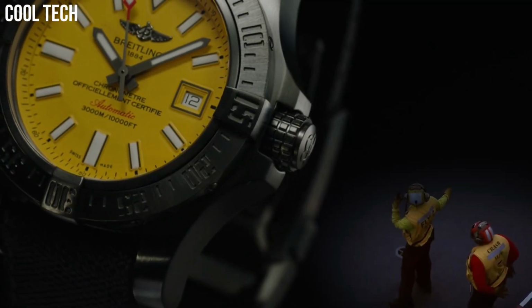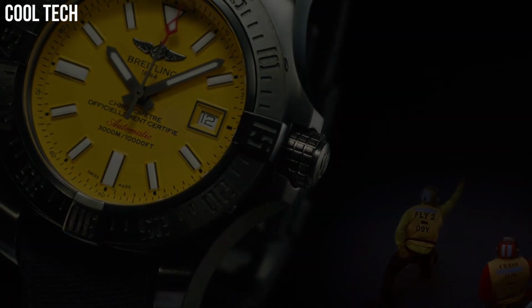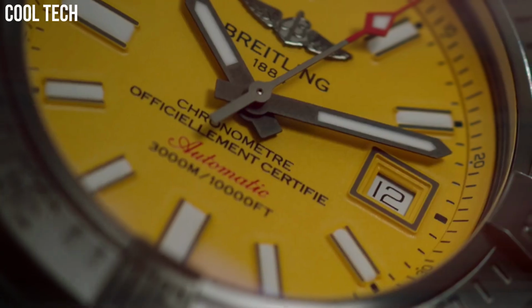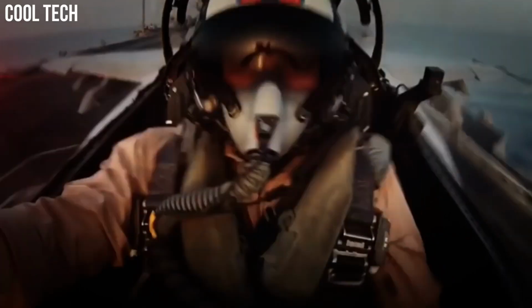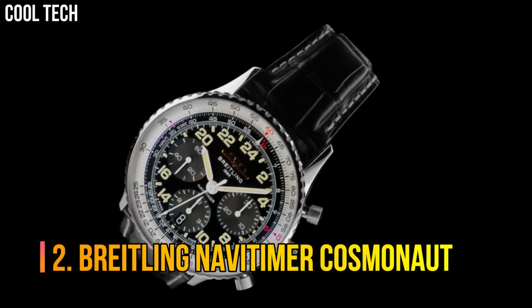The self-winding caliber, chronometer certified by the COSC, guarantees maximum precision and reliability. Calendar, date. Special features, screw-down crown. Movement, Swiss automatic.